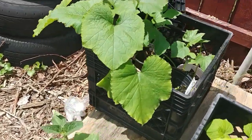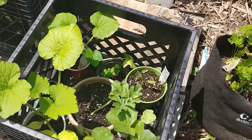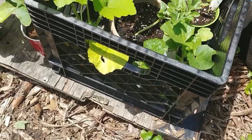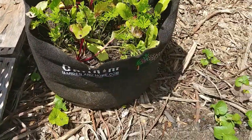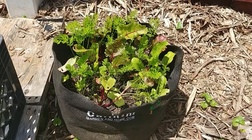I have a pumpkin plant here. That's the pumpkin that's really big. I have a few cucumbers. This is stuff I haven't gotten planted out yet, y'all. Some herbs, some basil. There's some sugar baby watermelons. I already have one planted. I'll show you in a second. Some flowers. I just haven't had time. I've had time, but not space.